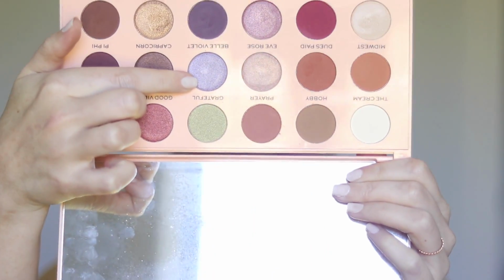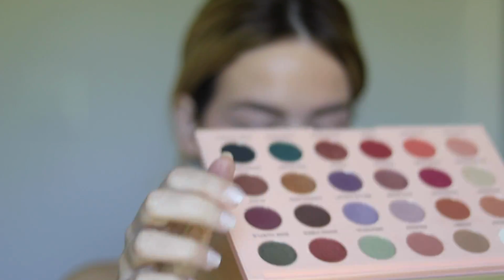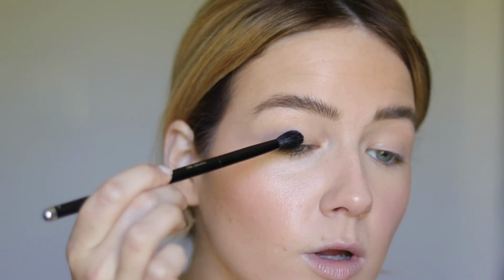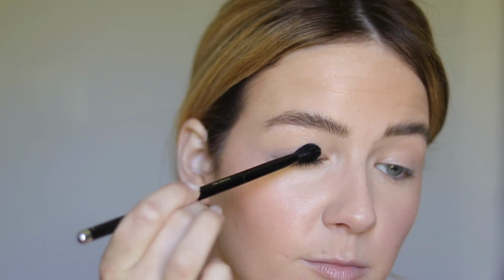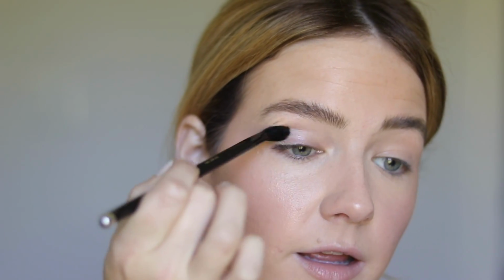I haven't used an eyeshadow palette in probably months because most of you know I use cream eyeshadows most of the time, but I want to use Belle Violet, which is this lovely shade right here. I don't know if the camera's focusing. It's this little lavender shade. Belle is her daughter, and it's a beautiful, light wash lavender color, so I want to go for that today. Like I said, I just want to do a really light wash, so I have a fluffy brush here, and I'm going to wash this over my eyelid.